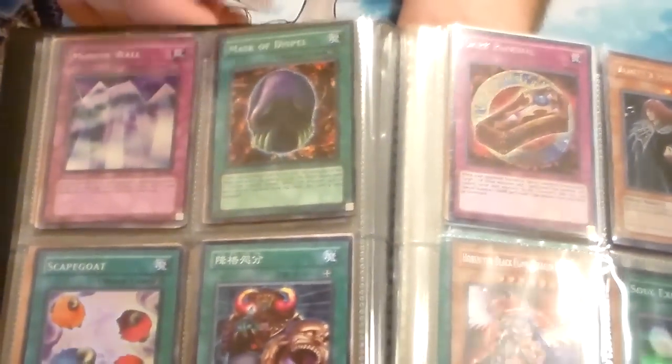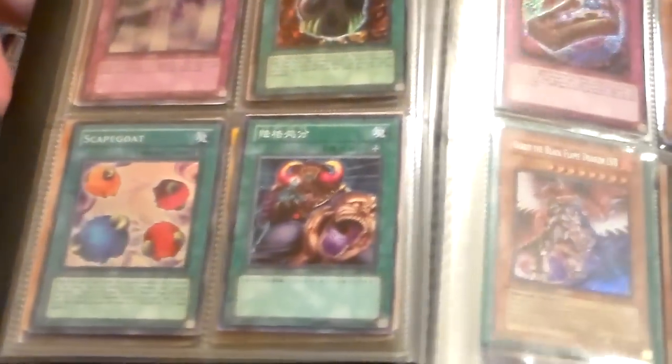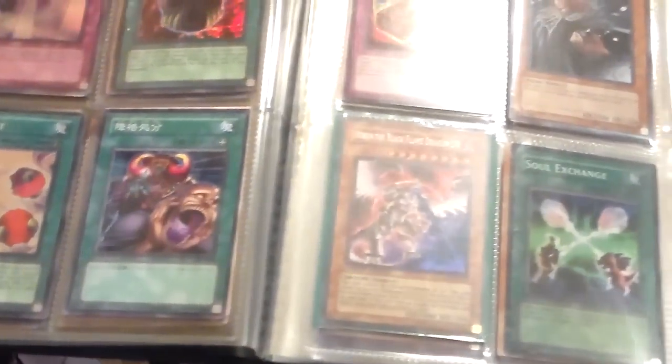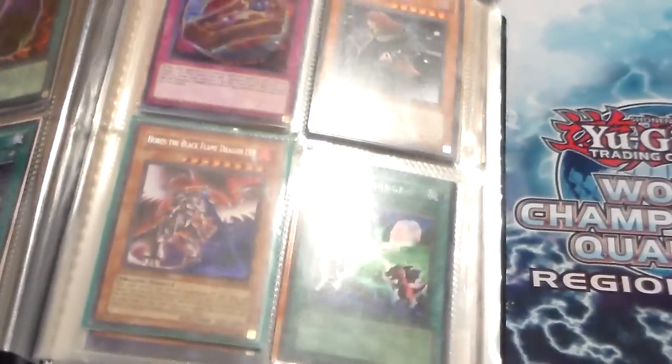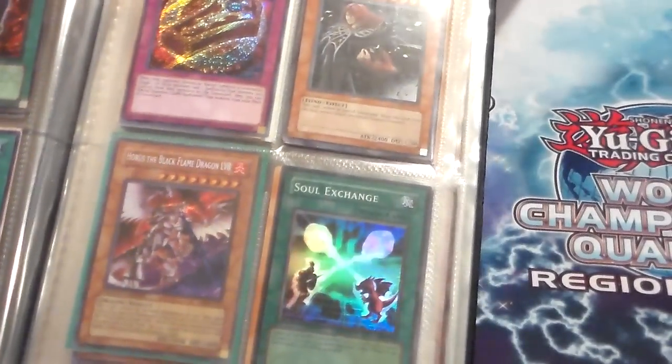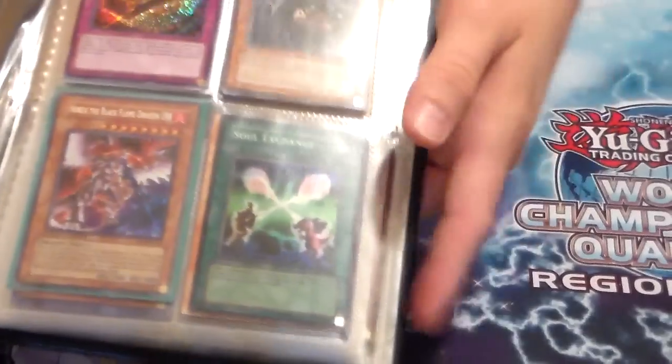Then we got some other cards. We have Mask of Dispel, Mirror Wall, good card. My original Hollows I pulled back in the day. Scapegoat pulled back in the day. Just a Japanese card I came across one day. I like collecting those Japanese cards whenever I can. Horus the Black Flame Dragon, level 8, you see there. This is the version I used to use when I rebuilt the deck. I do have the ultra-rare version now.